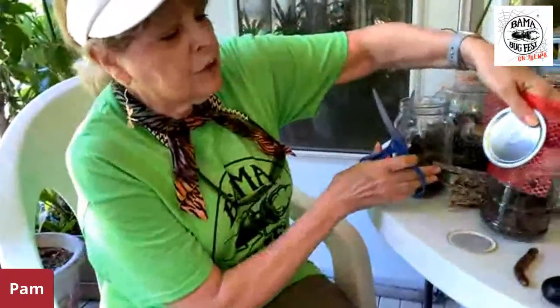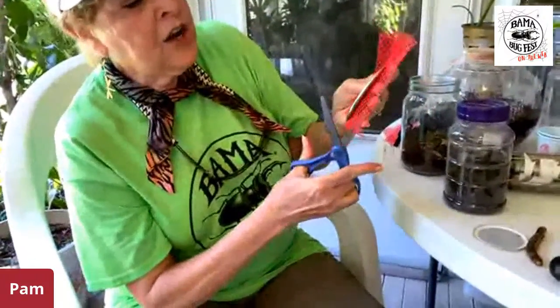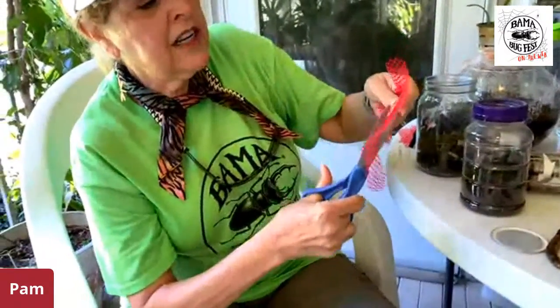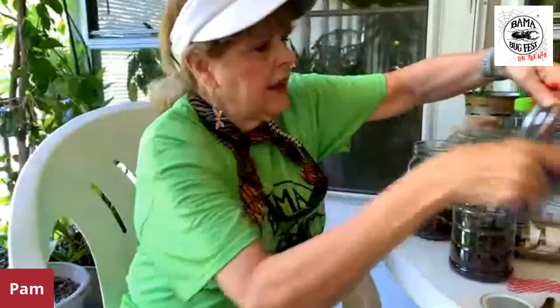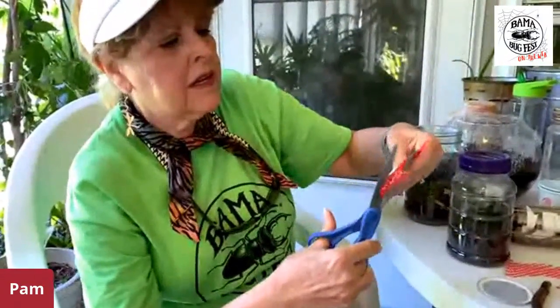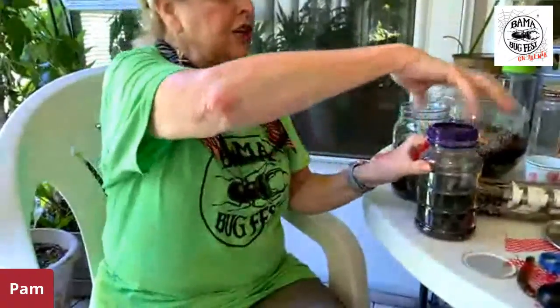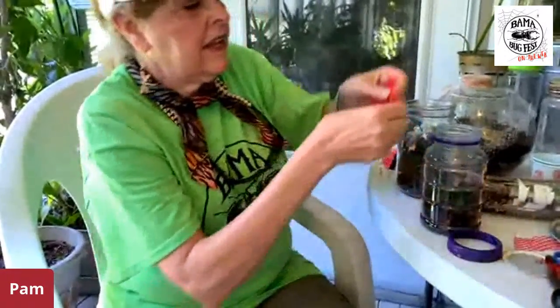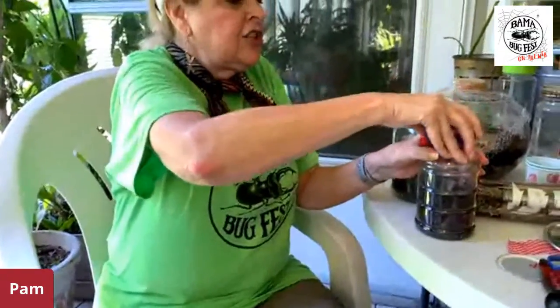And instead of this one, I'm going to use my little plastic jar because this will be lighter weight in the field. And I can show you easier on it. So what I do is just cut around my mesh. And I'm using a double layer since this is lightweight. And then I can just unscrew the top and put it over. And then just screw it back on.